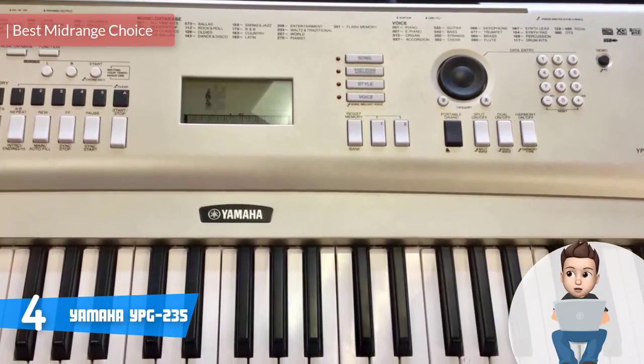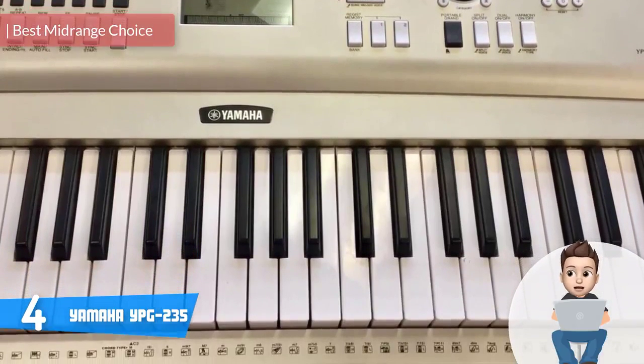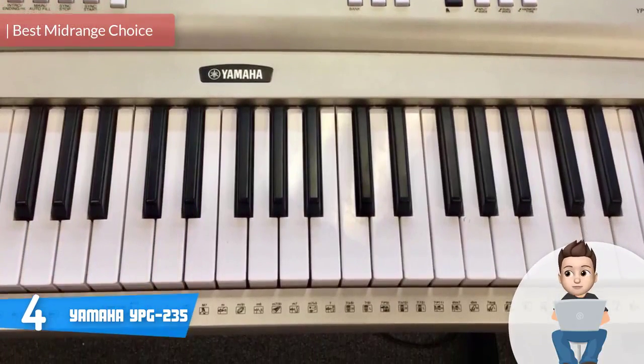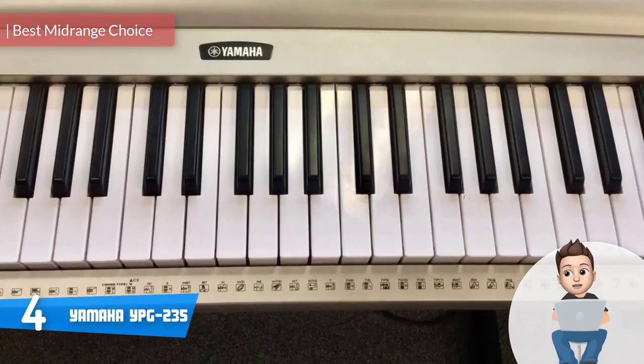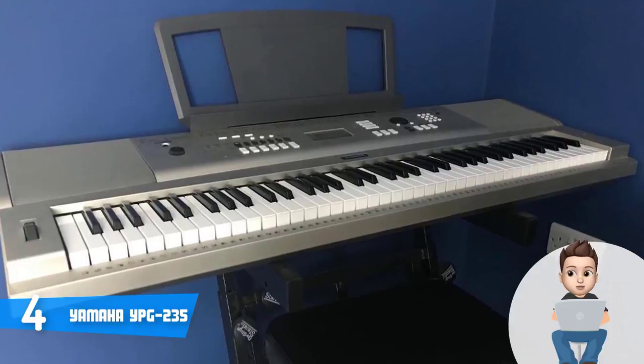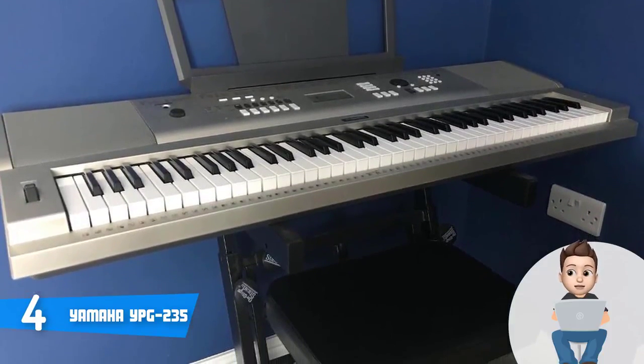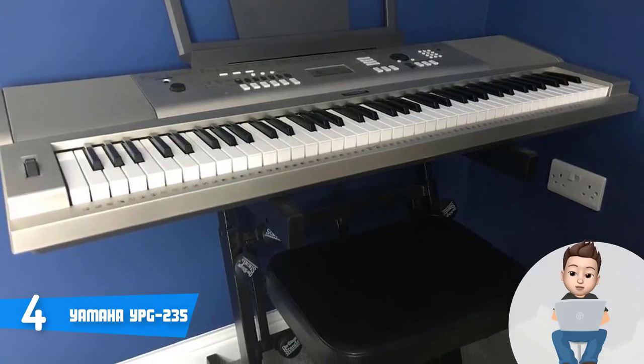Moving on, at number 4, we have the Yamaha YPG-235. The Yamaha YPG-235 is a mid-range priced, 76-key digital piano that can be used by both beginners and intermediate musicians who are tight on budget, but require a quality piano that produces quality audio and packs numerous useful features.